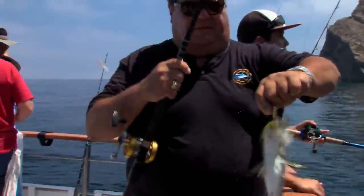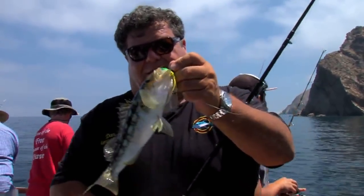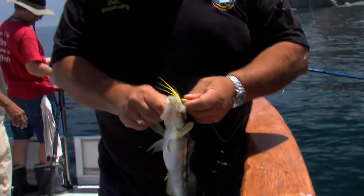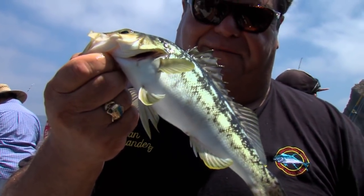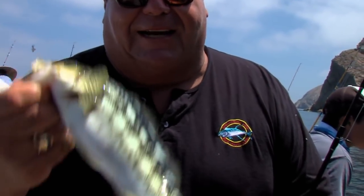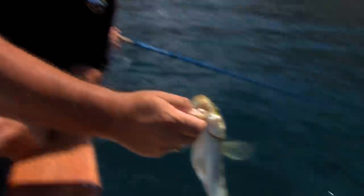Here we go. There's a calico bass. Got that on this little bucktail with a strip of squid on there. Nice little fish. We're not gonna keep them. Let's keep on. All right, trying. Take a little break. We'll be back here aboard the Gale Force here at Catalina Island. Let this guy go.